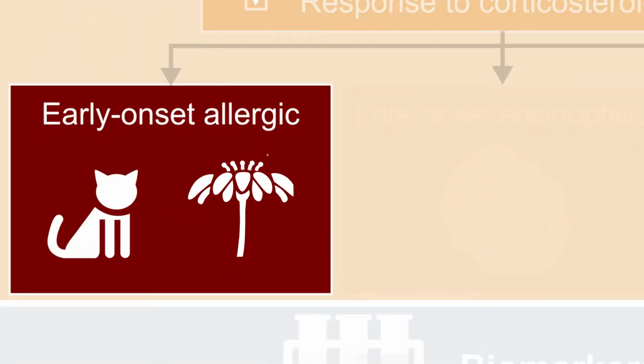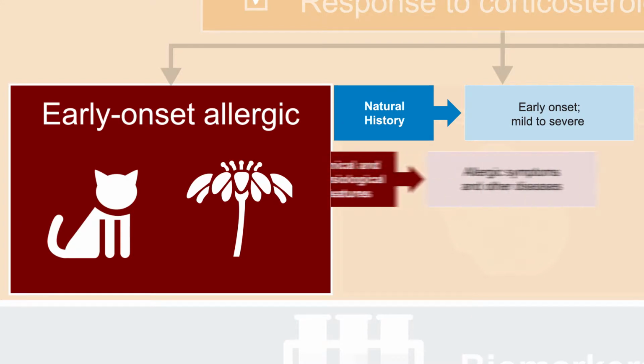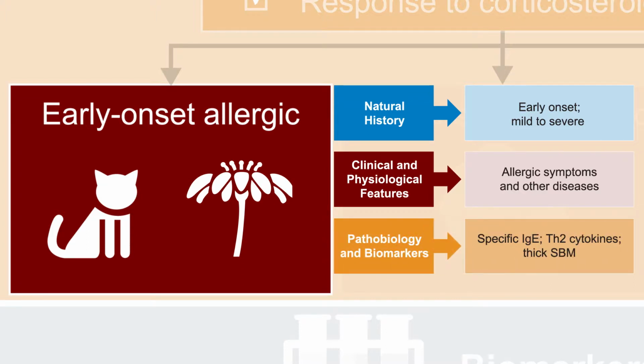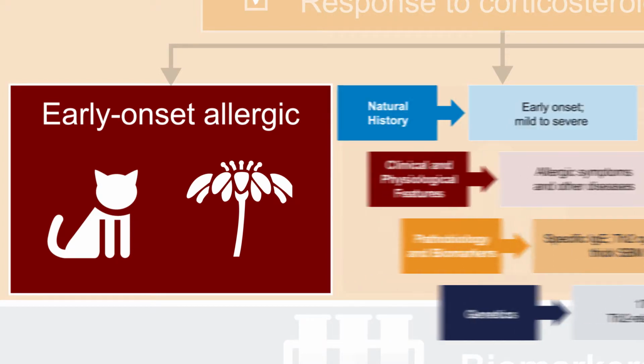If we look at specifically some of the Th2 or type 2 phenotypes, these would include early onset allergic asthma, which typically comes on early in life, somewhere between 3 to 10 years of age, maybe a little bit older. Patients have classic allergic symptoms associated with this, very often allergic rhinitis, perhaps atopic dermatitis, and in some cases food allergy or eosinophilic esophagitis. Some of the classic markers for this, of course, are specific IgE, as ascertained either by blood testing or by in vivo skin testing. We know that Th2 cytokines are very prominent here, including interleukins 4, 5, and 13, and we know that there is a genetic pattern for this disease.